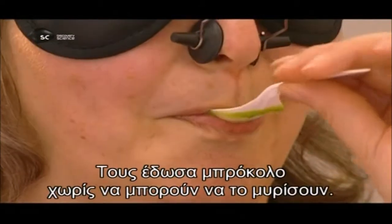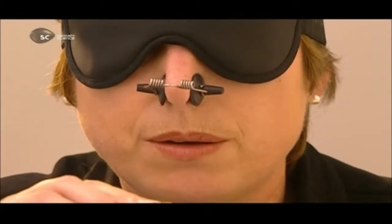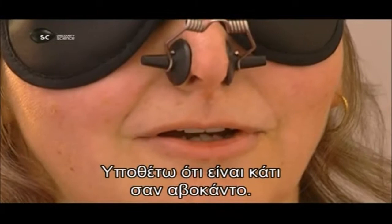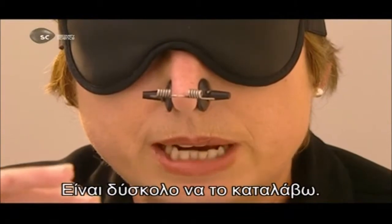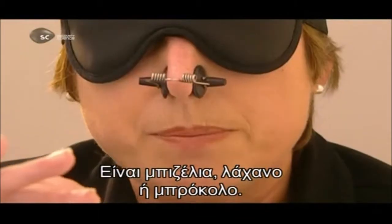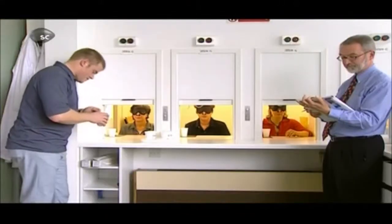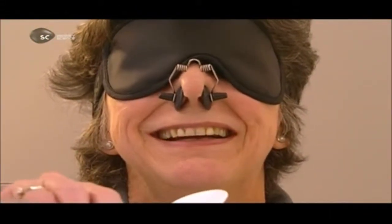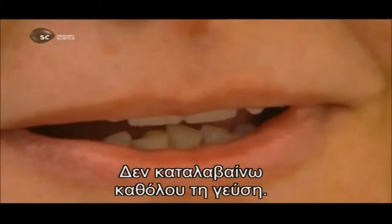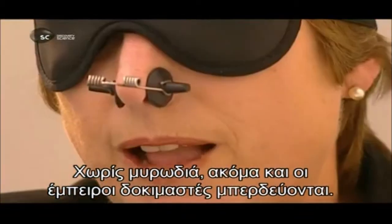I then gave them broccoli with the aroma molecules blocked off. I would guess it's something like avocado. So it's got a very dense texture. It's so difficult when all you could do is taste. Mashed turnip. It's pea or cabbage or broccoli. I can't taste anything. Next, sweet corn. Again, no aroma molecules involved. I think it's apple. Okay. I can't taste it at all. Apricotty banana. So without the aroma molecules, even the most expert tasters can get things completely wrong.